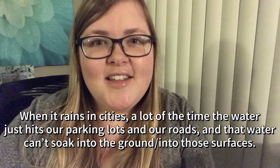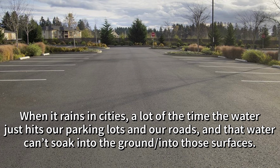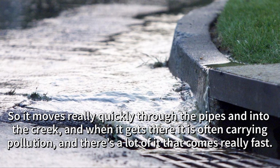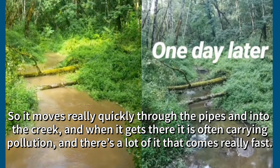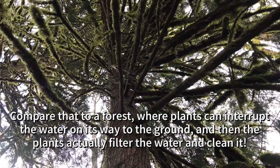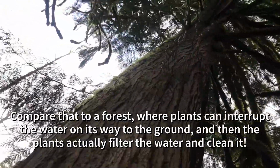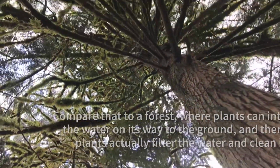When it rains in the city, a lot of the time the water just hits our parking lots and our roads. And that water can't soak into that ground. It can't soak into those surfaces. So it moves really quickly through the pipes and to the creek. And when it gets there, it often is carrying pollution, and there's a lot of it that comes really fast. Compare that to a forest where plants can interrupt the water on its way to the ground, and then the plants themselves actually filter the water and clean it.